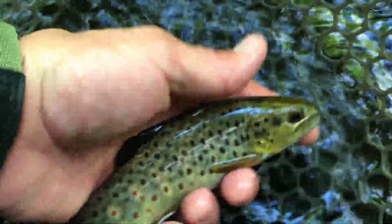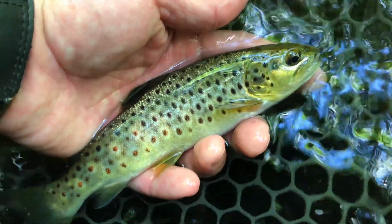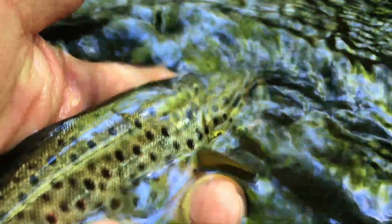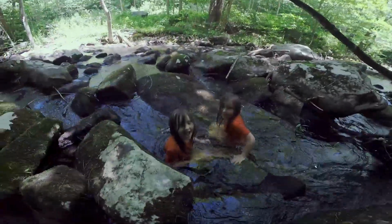Yes, it's a little brown. All right. Look at that, guys. Just a beautiful fish. All right, guys, another beautiful little brown. Meanwhile, my daughters are having a blast over here.